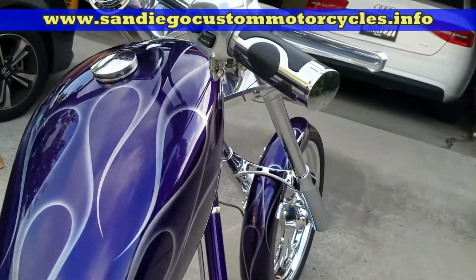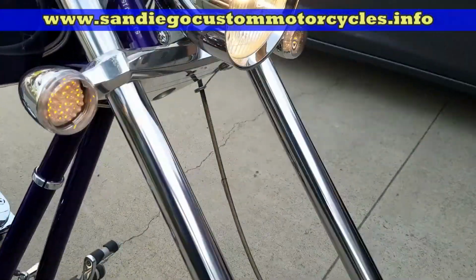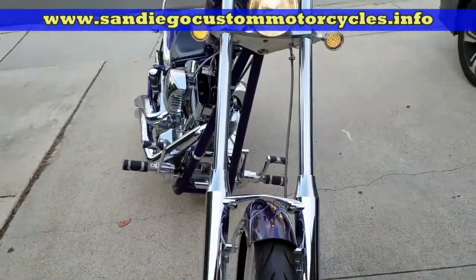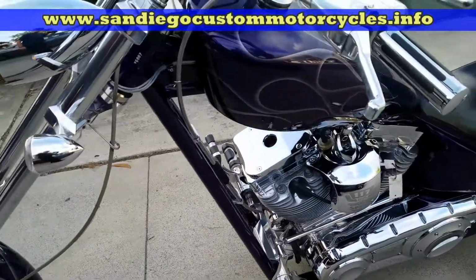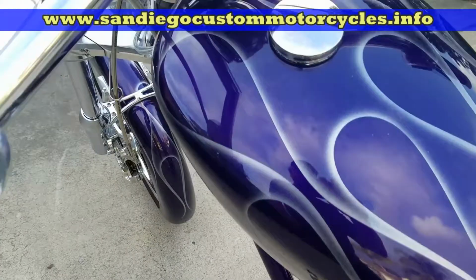A lot of chrome on this bike. Good-looking paint job. This thing is practically like new. If you read the description below, you'll see the price. And as I said, it's located here in San Diego.